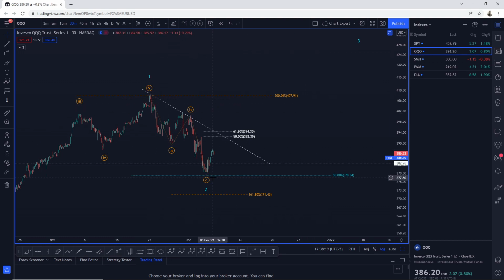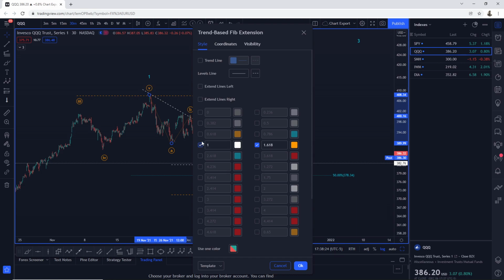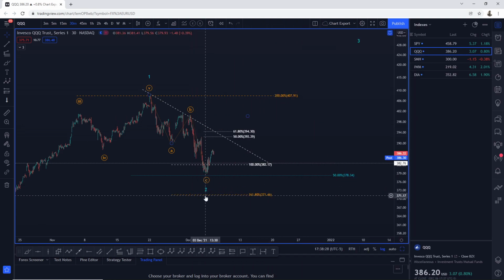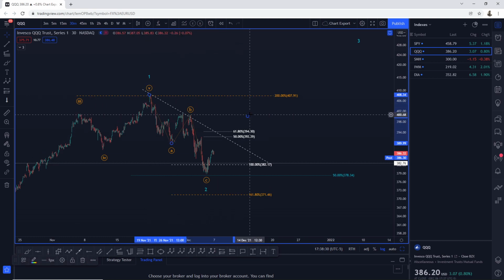All right, ABC. Now let's take a quick look at whether this was an exact 100% extension. It was within the 100% extension of wave A versus wave B, right? Which is fair, per the corrective guidelines. We know wave A and wave C should be equal or greater at this point in the zigzag.